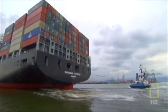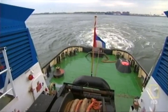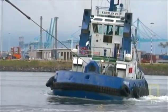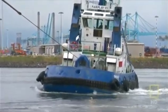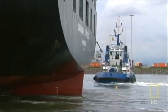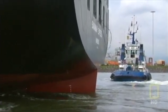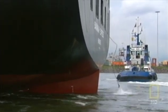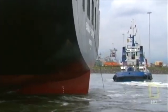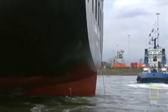The pilot begins her awesome right turn. As the Savannah hits the critical angle, the tugs throw their engines into the fight. But they can only do so much. And then the strain hits the breaking point. Her stern begins to slip closer to the docks.